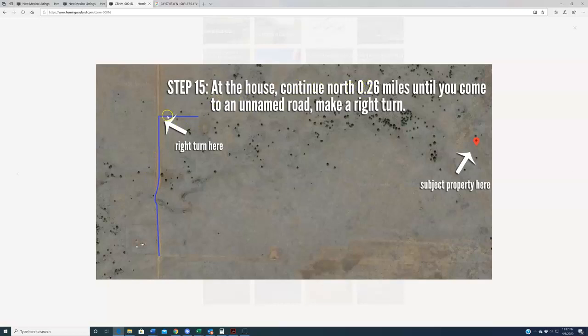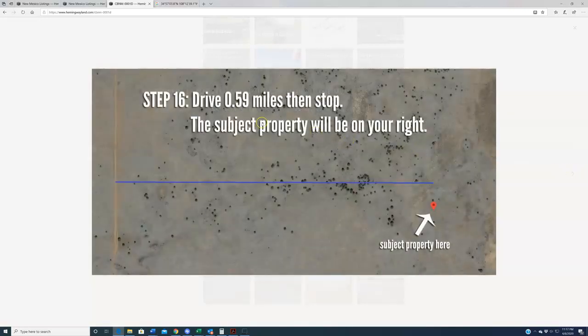You're going to come to an unnamed road. You're going to make a right turn there, and then you're going to take that roughly about 0.6 of a mile, and the subject property will be on your right. Okay, so as long as you're just following the little trip meter on your odometer, take it out about 0.6 of a mile, you will come to the subject property. It will be there on your right.